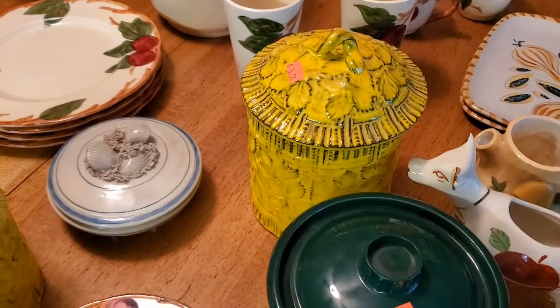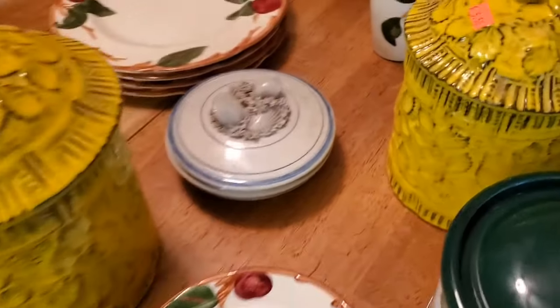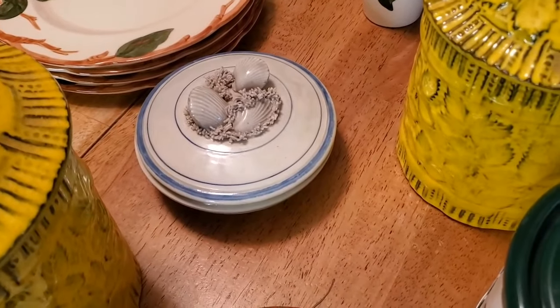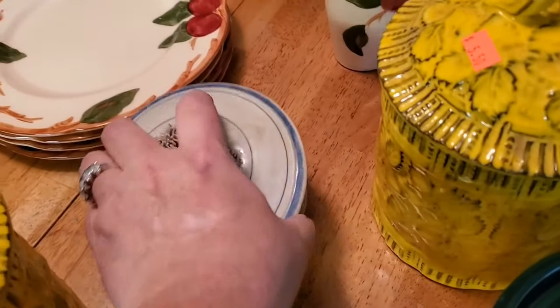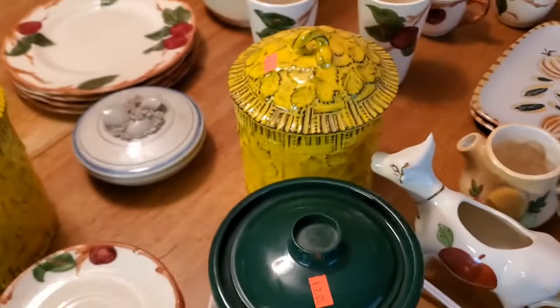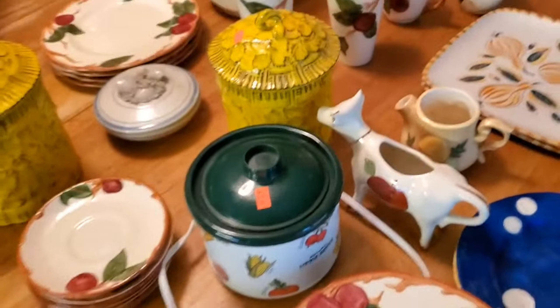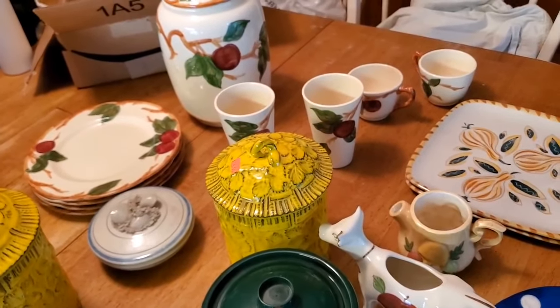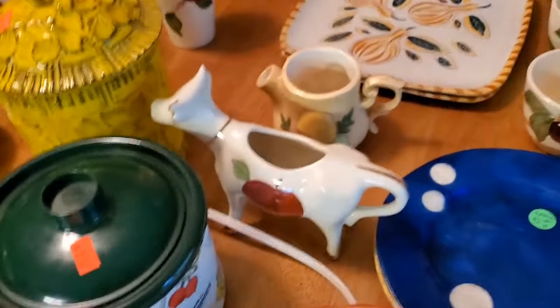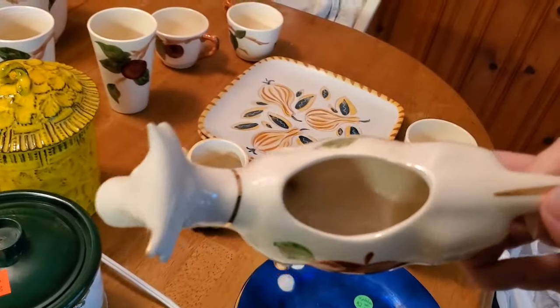I also got these two really cool canisters or cookie jars. These were made in Italy. No maker's mark though. This is a Wakula pottery, really cool little trinket dish. And I paid $42.50 for all the Franciscan. There are 27 pieces, so it's just under $2 a piece. This came with the Franciscan, but this is not Franciscan. It's a really cool cow creamer.